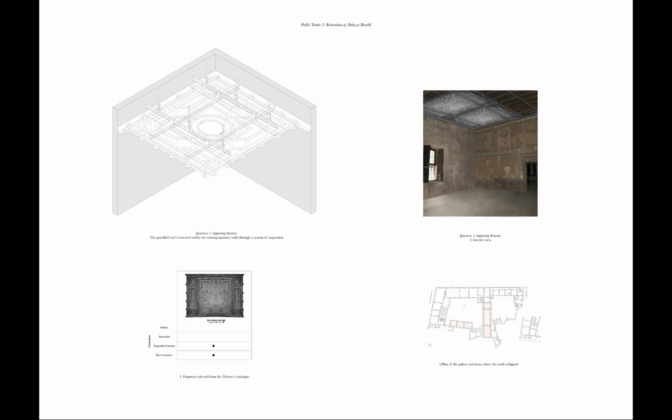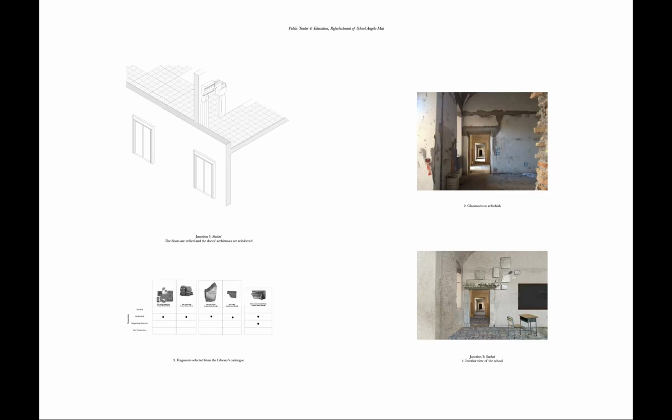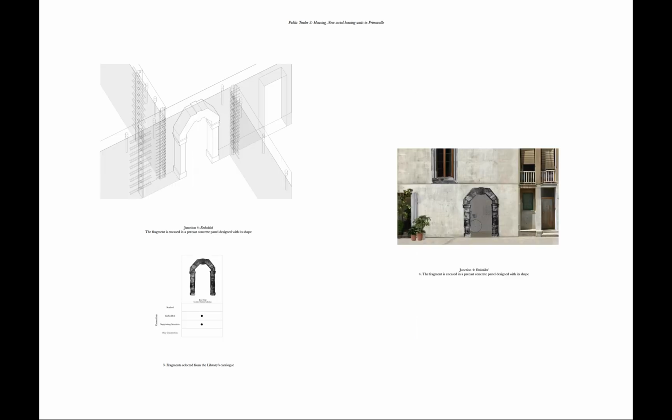The fragments reused here can be seen extending from a project of mere relocation to explore the potential value and character that can be added to neglected spaces of the city through a process of connecting its contrasting identities and stories. From the restoration of cultural venues to the refurbishment of public transport, from the refitting of schools to the reuse in new housing developments, the fragments become elements carrying and celebrating Rome's plural identity and promoting a unique way in which the city will continue to transform.